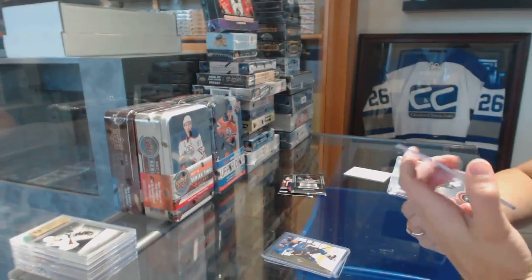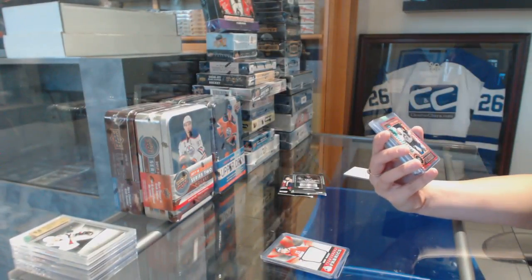What team did Dany Heatley play for in 12-13? Does anybody know off the top of their head?